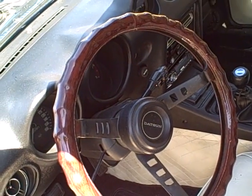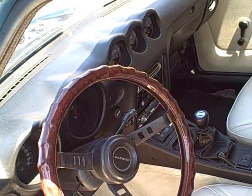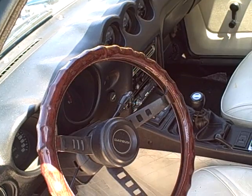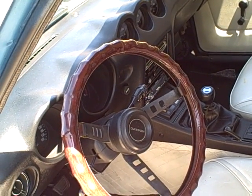Now this is a full face dash cap that's on the car. It's got a crack in it. I do have a replacement for it. It's brand new in the bag. I haven't had a chance to put it on. That will go with the car.